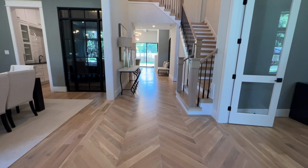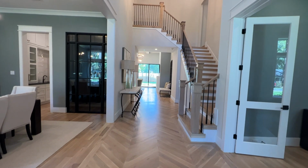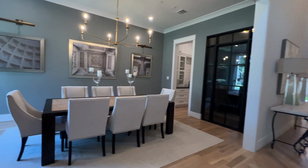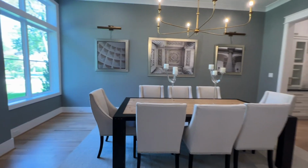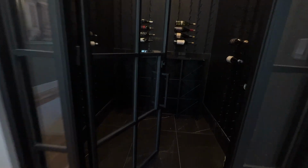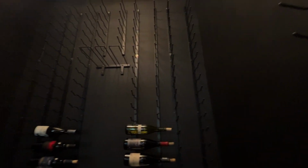All right, guys, here we go. As soon as you walk in, you're going to see these beautiful hardwood floors. They go throughout the house. Here to the left is your formal dining room. They did an amazing job with these colors. I love them here. Right here, climate controlled walk-in wine room. You can see it has tons of storage. It's right here off the dining room, which is perfect if you like to entertain.